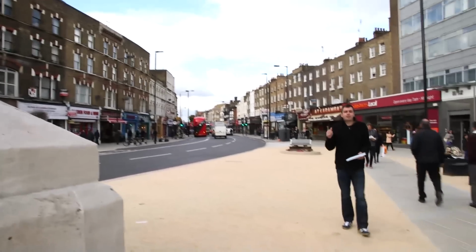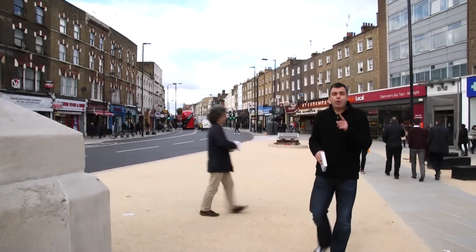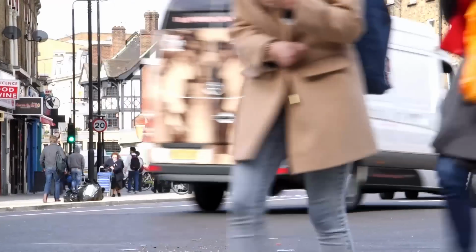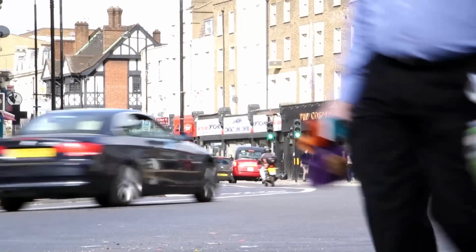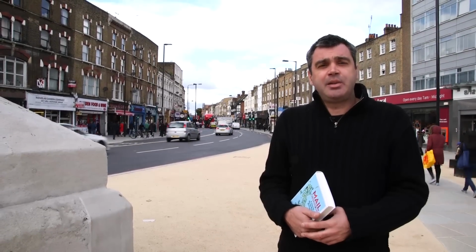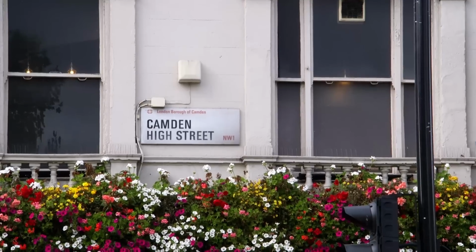NW1, Camden High Street, 1934. Leslie Hore-Belisha was the transport minister back then, and back then they had 7,000 road deaths a year because people were getting used to their cars, they didn't know how to drive. It's about a third of that now. One of the things they did to make it safer was to put in some pedestrian crossings. The first one was opened here, Camden High Street.